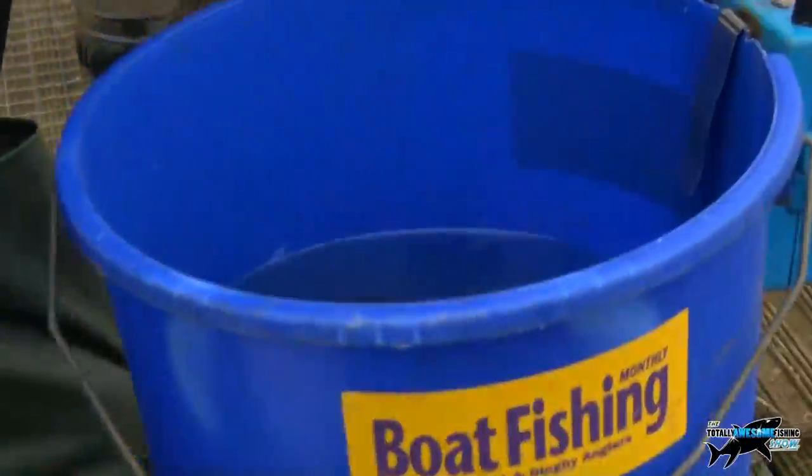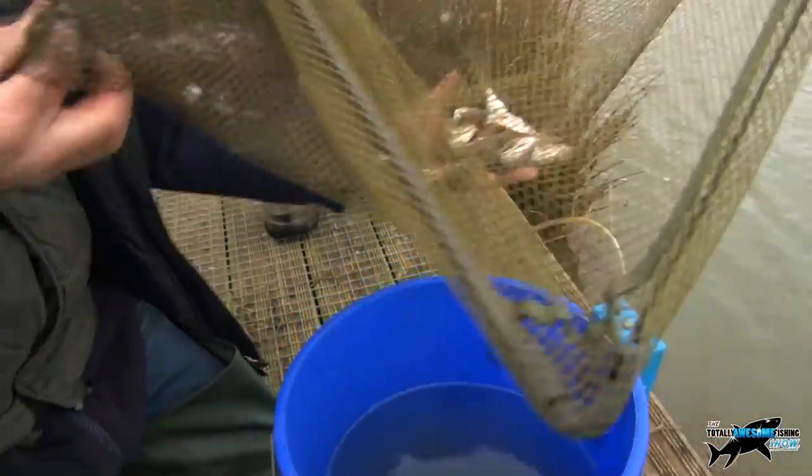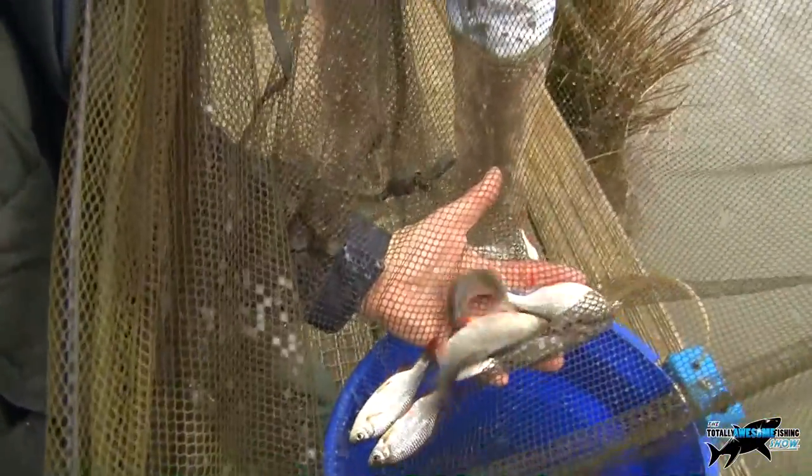It's a nice little roach there, aren't they? Yep. I've got you buried size. That is perfect bait size.